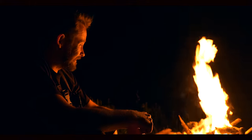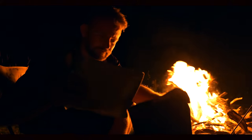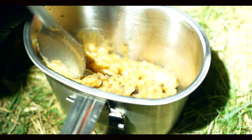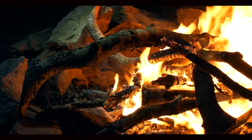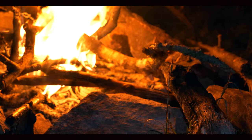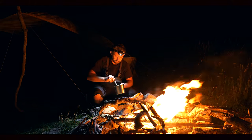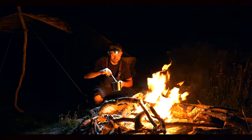Now, folks, that is a fire right there. And it feels amazing. It's time for dinner. The chicken in black bean sauce. Sounds dangerous, but I'll do it. All in all, this does not smell bad. In fact, it looks pretty good.